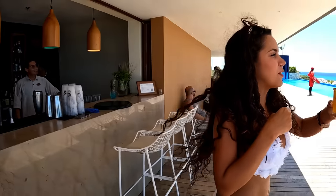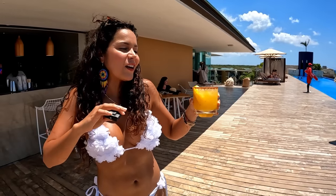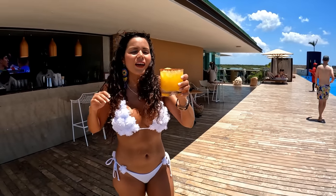And well, family, to take it with this beautiful view. It's a delight. We have to take advantage of the fact that we have all the drinks, all the food included. That's wonderful. Cheers.